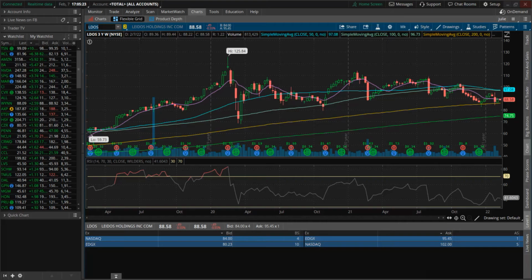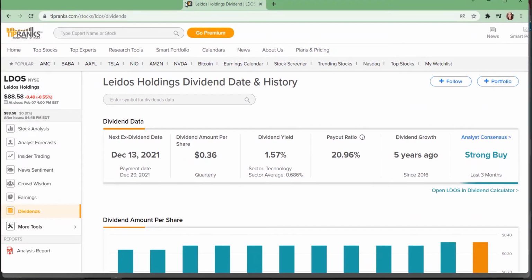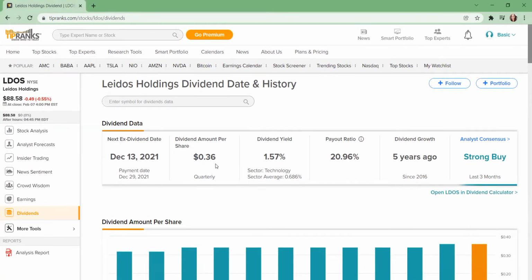First I want to take a look at the dividends. So let me pull over TipRanks, and that's typically what I take a look at. We can see that they're paying a dividend yield of 1.57%, which equates to 36 cents a quarter per share. And the payout ratio is really low, just under 21%, so that's fantastic. The analysts are giving it a strong rating, and we have a 5-year growth history as well.